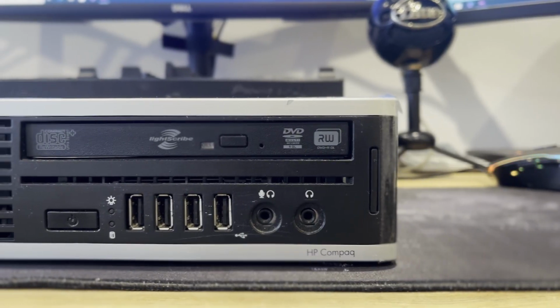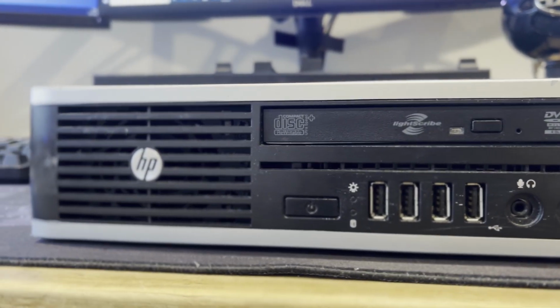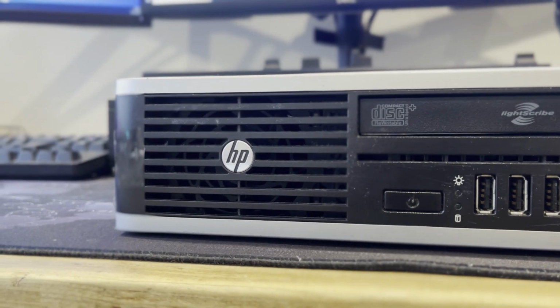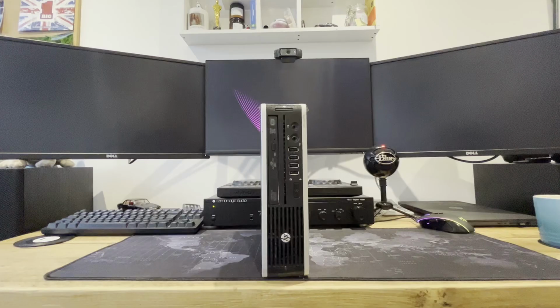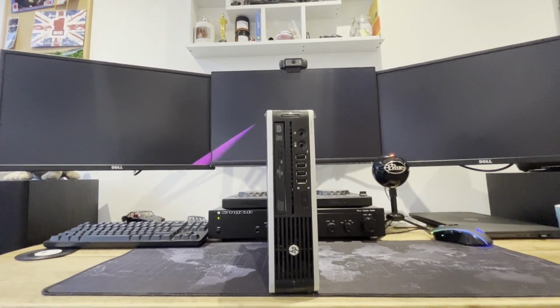So I was having a look through eBay and I came across this on auction. It is a HP Compaq Elite 8200 Ultra Slim Desktop PC. That was what it was advertised as, and I got it for its starting bid of £30 exactly, excluding shipping.